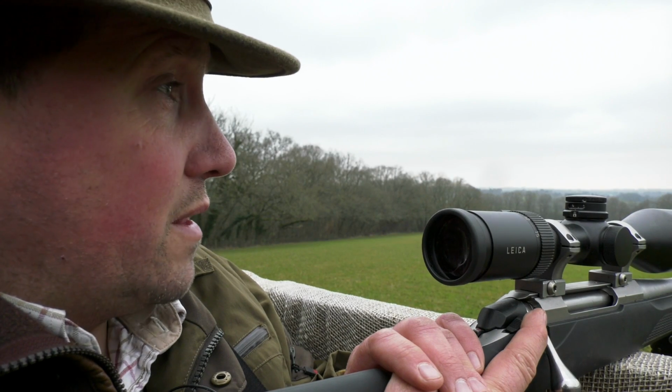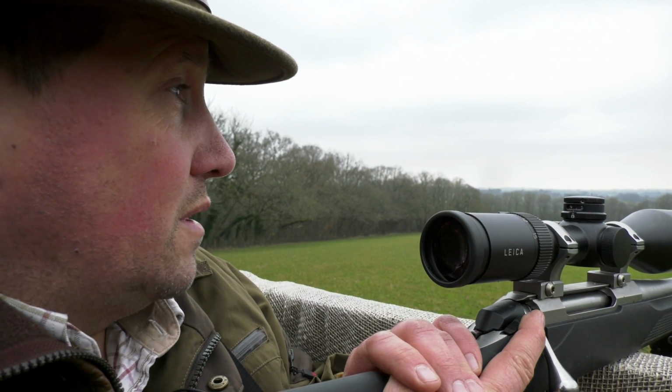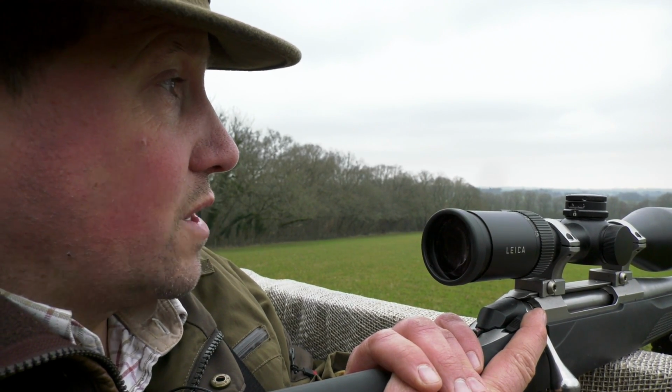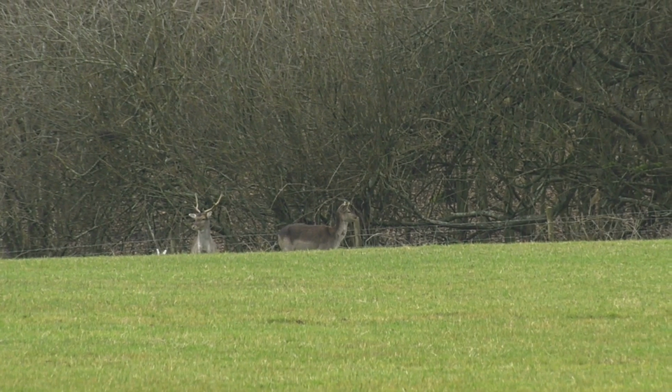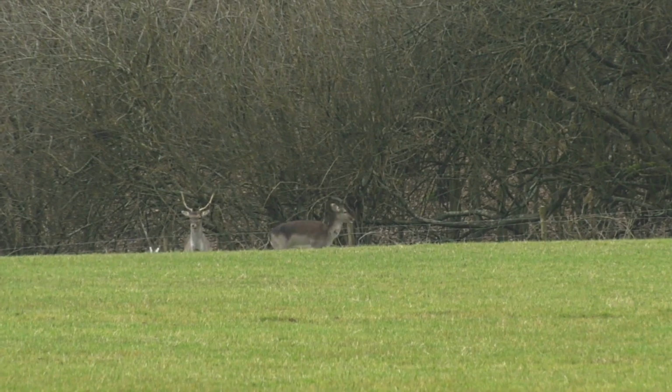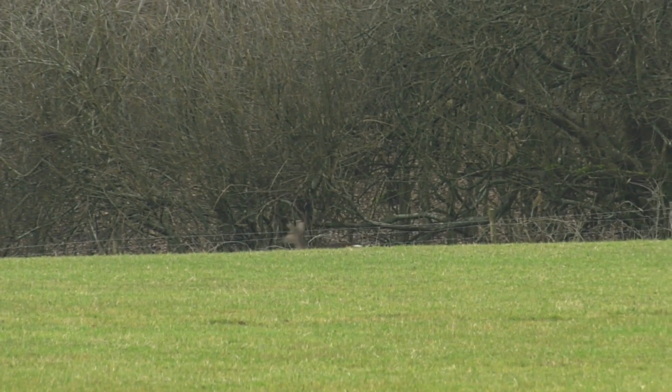Apparently there's a pricket in there, and then obviously some does. So we're not going to take the sorrel, we're just going to see what the pricket's like when he comes out, or one of the does. It's a 200-metre shot. It drops 25 metres away.